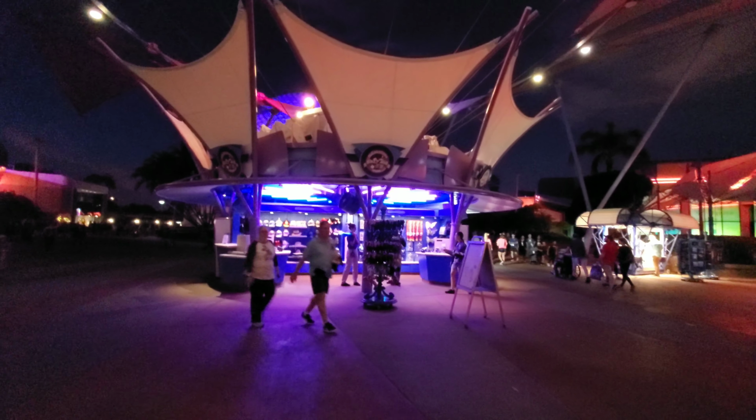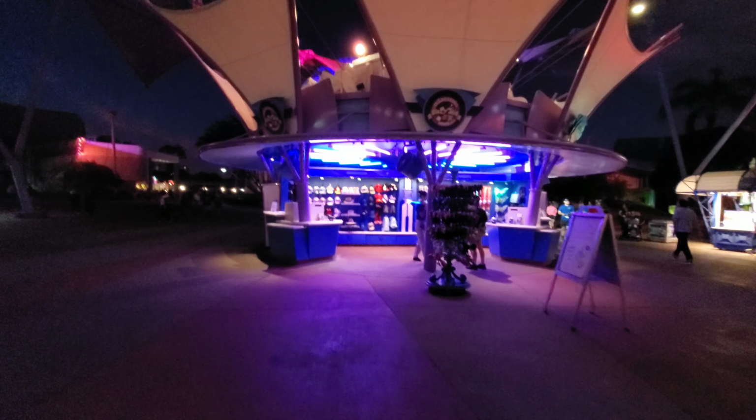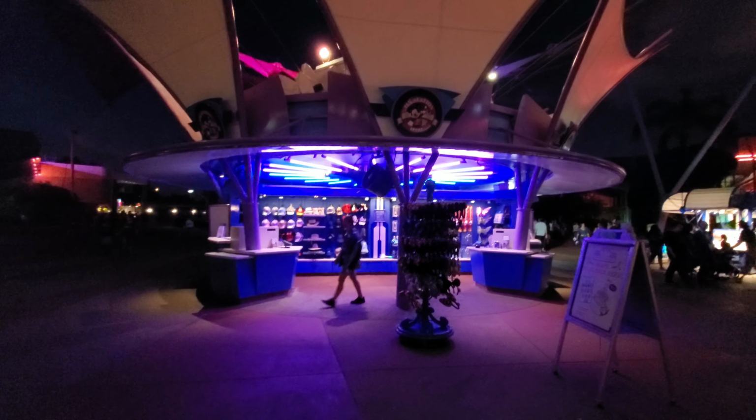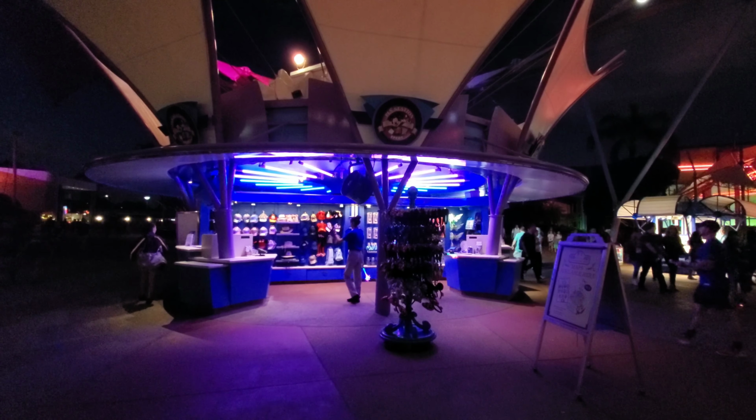All right, so because that new Pin Traders opened at the front of the park, Pin Central doesn't have pins anymore. As you can see, there's just hats and stuff. This will be closing in January. So for now, they just put up some temporary stuff. But once this closes for good and it gets demolished, you can go up to Pin Traders at the front of the park.